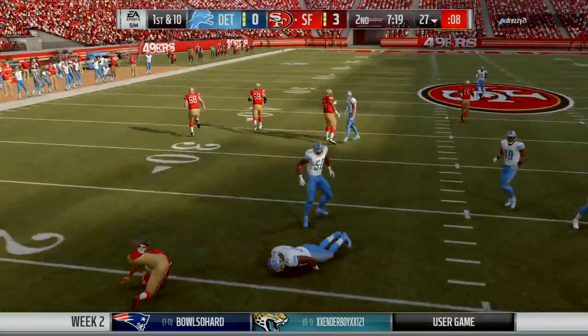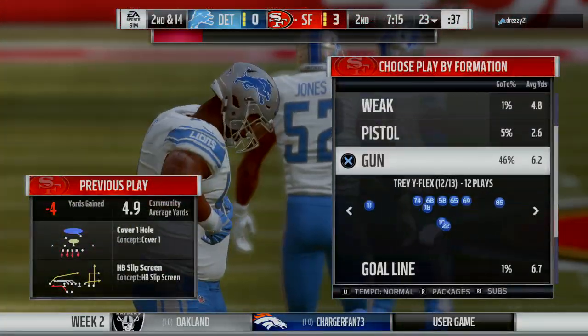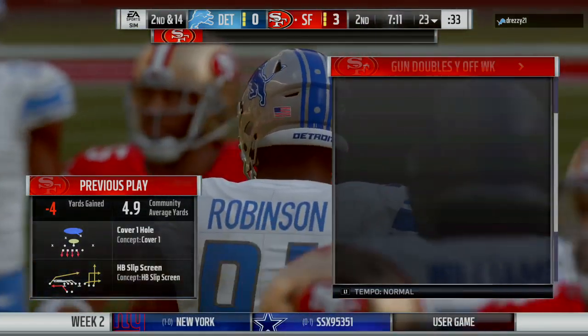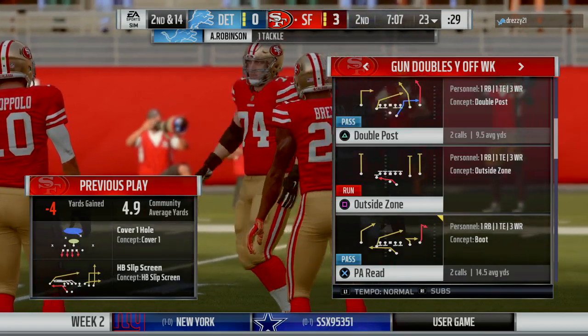Garoppolo. They'll try and set up the screen. It's complete. That's going to go as a loss of 4, and it'll be 2nd down. You know what the key to a good screen pass is, don't you? Bet you're going to tell me. Good blocking? Well, good blocking eventually. But first is good acting.